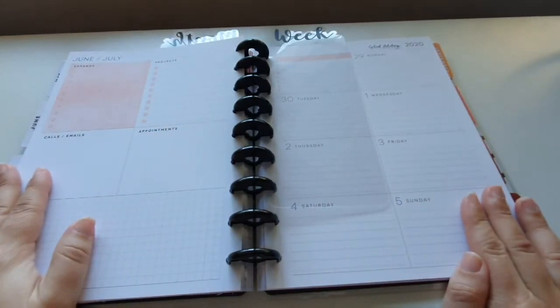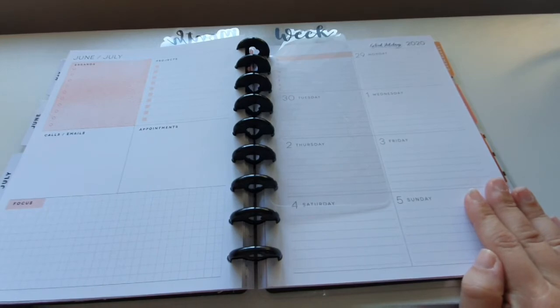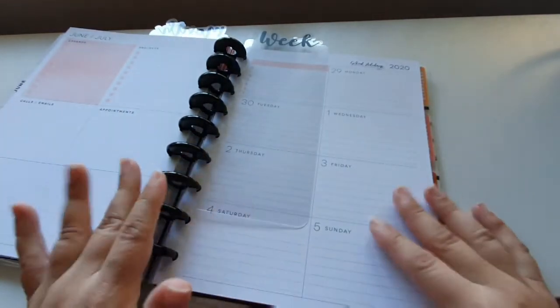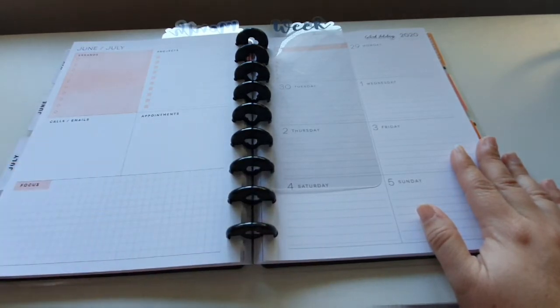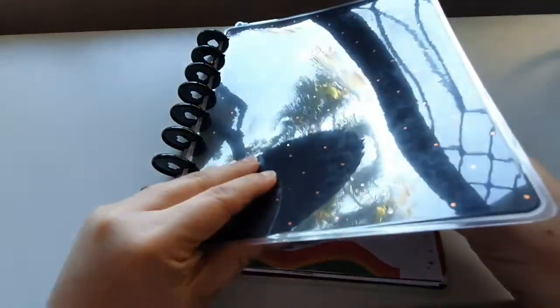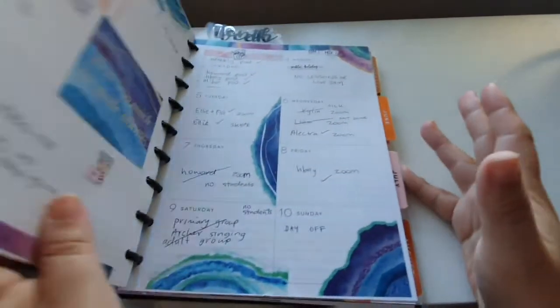I loved the dashboard layout so much that I actually bought the Modern Farmhouse one. It does start in July, but I want to finish this one off first, and then in 2021 I will start that one. So I've just got it in my stash waiting. But yeah, love the dashboard layout for my business stuff, and keep an eye out for some planning spreads as well.